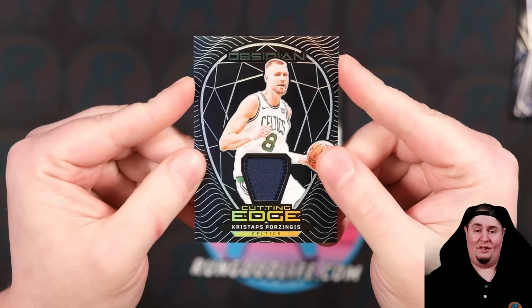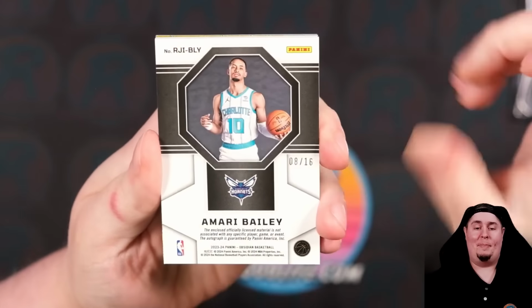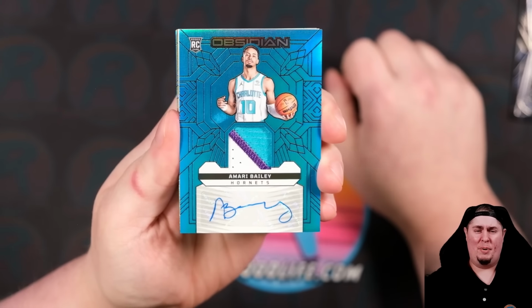And then the sad news. The sad news. Our RPA is going to be Amari Bailey to 16. A disaster! Okay, we're going to leave it right there. Amari Bailey to 16, just such a beautiful card.